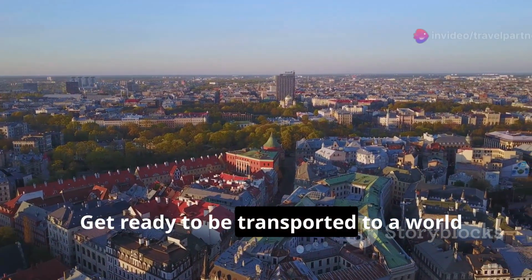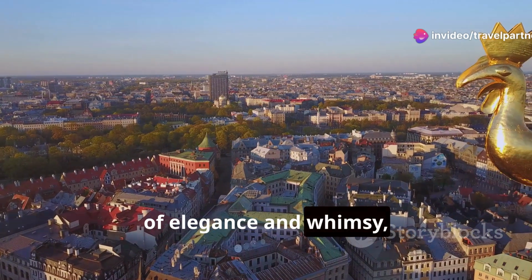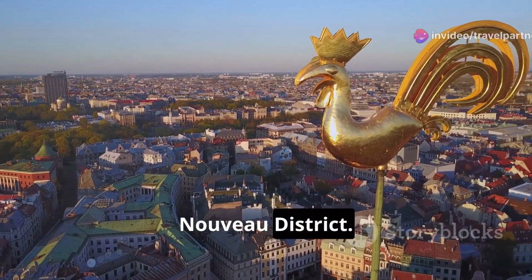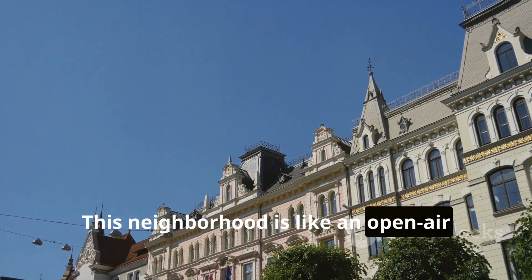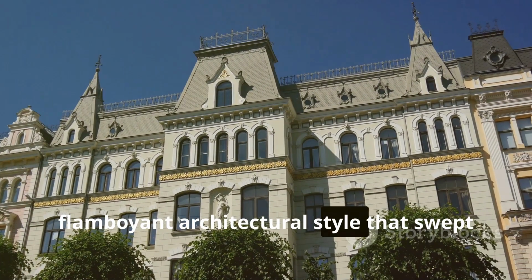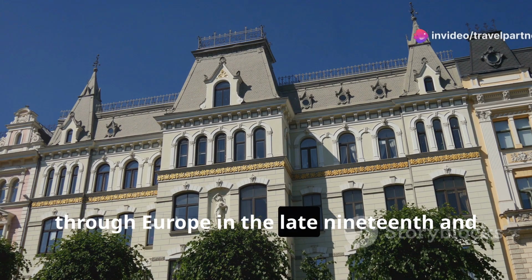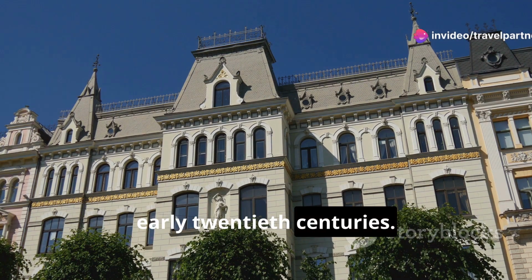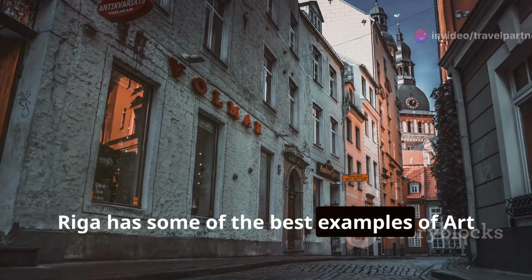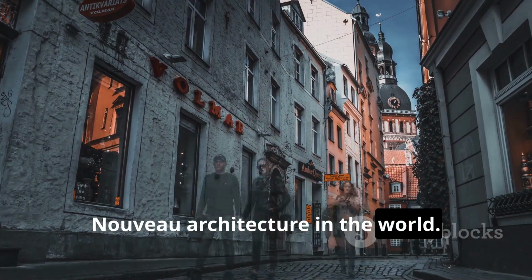Get ready to be transported to a world of elegance and whimsy, because we're about to enter Riga's Art Nouveau district. This neighborhood is like an open-air museum dedicated to this beautiful, flamboyant architectural style that swept through Europe in the late 19th and early 20th centuries. And trust me, Riga has some of the best examples of Art Nouveau architecture in the world.